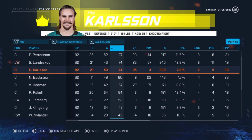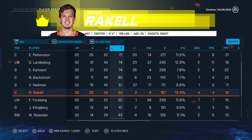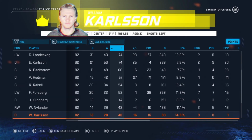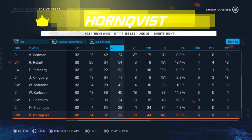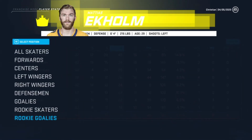Erik Karlsson, 74 points, plus 25 for a defenseman. Backstrom, Hedman there. Forsberg, Klingberg, Nylander. There you see the rest of the team, how good they did.